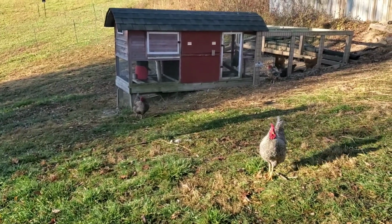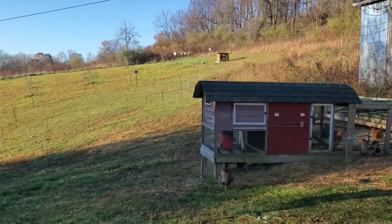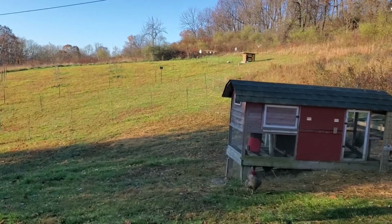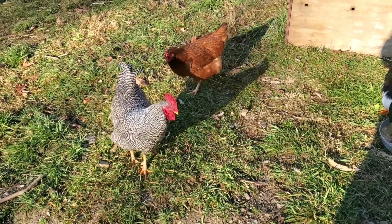These guys have been getting out. They've been flying up on top of that permanent run there from our Premier 1 fencing and getting out. So we've just been leaving them out.